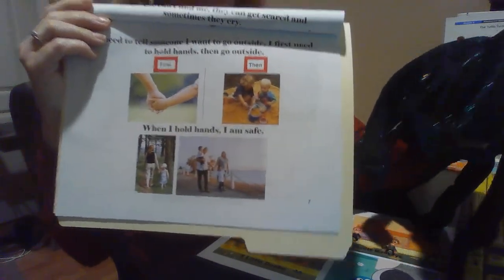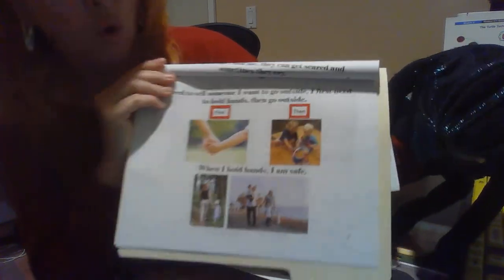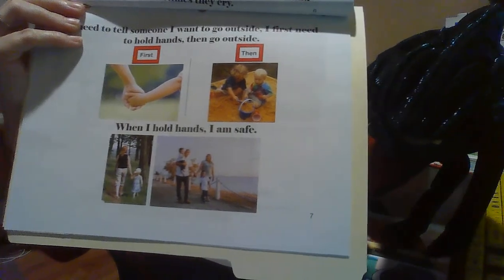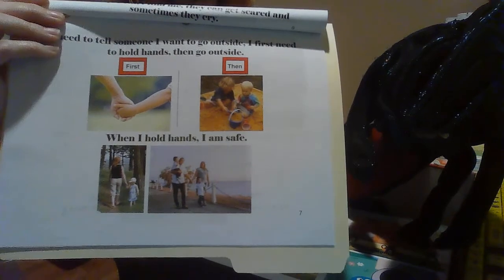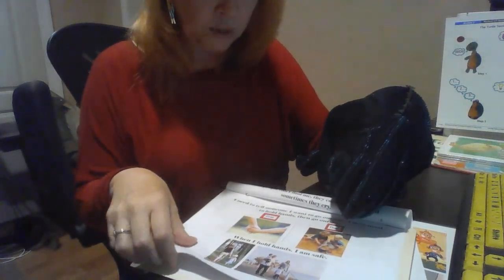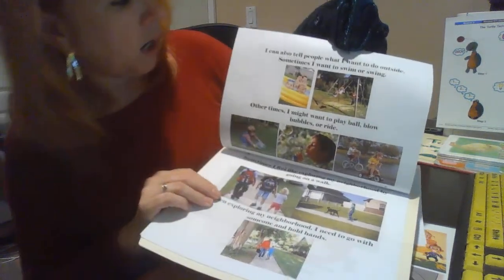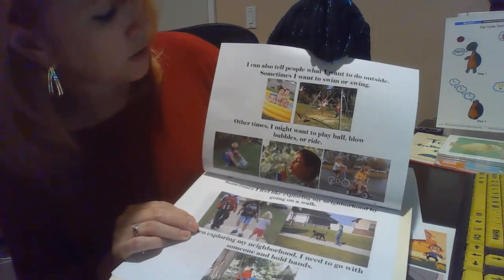So I have to remember, I need to tell someone that I want to go outside. You can't just walk outside, can you, Larry? No. You have to hold hands first and then go outside and play safely. Everybody needs to know where you are. When I go outside, I need to make sure to be safe. Holding hands. Thank you, Larry.